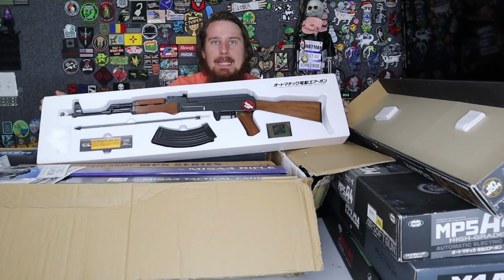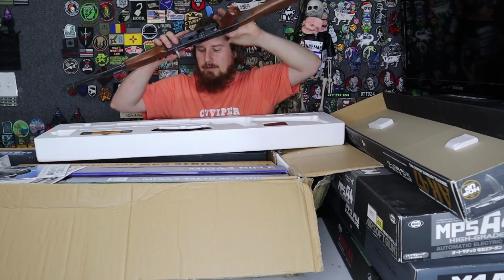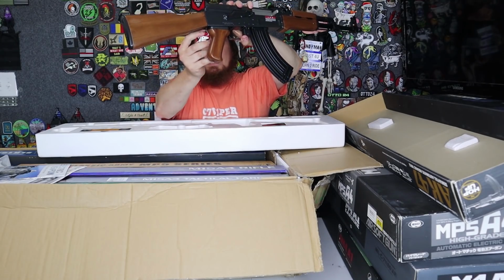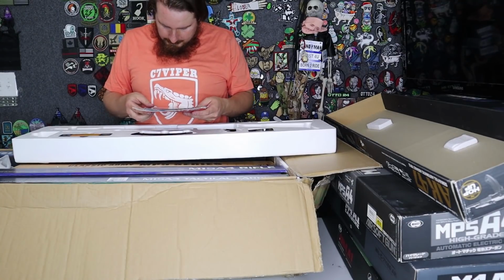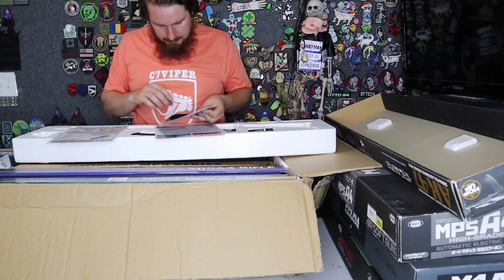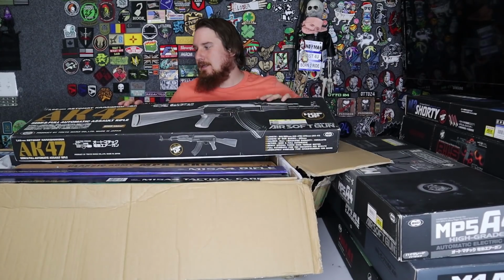A Tokyo Marui AK-47. Yay! It is not real wood furniture, but it is a metal mid-cap, brand new. It's got the hop-up tag still on it, wired to the rear. It has the tube loader and some BBs. I wish there was a thing on here that said the year. Like the catalog should say somewhere on it the year. So that's the AK. That's the last Marui AUG in this box.